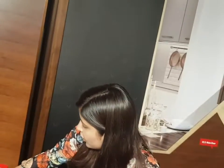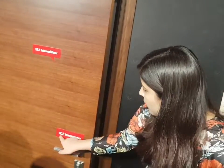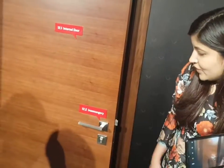These fittings, if you see, are German fittings that we've given, tested around 50 times. These are iron fittings. That's the reason the door doesn't feel any weight, because of the fittings.